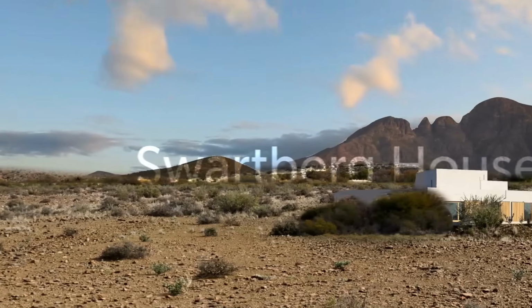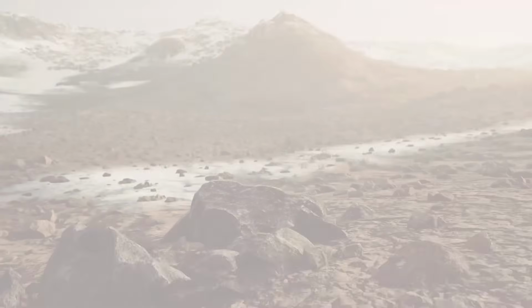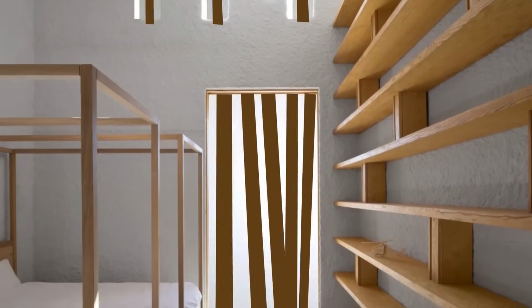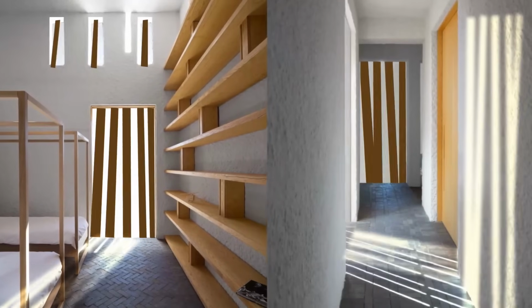The next stop is Swartberg House in South Africa. This one is located near the Swartberg Mountains, but don't get too excited. It's on the edge of the Great Karoo Desert. It's a 4-bedroom apartment. It has a special temperature regulating system. The system works like a shield from the heat in the summer and as a sun trap in the winter.